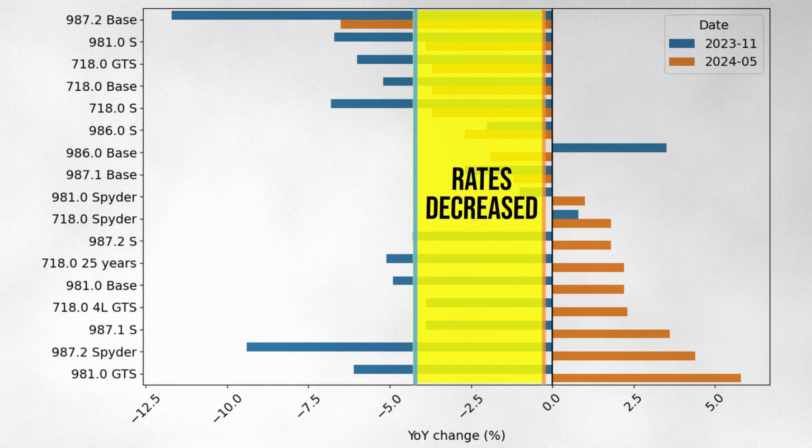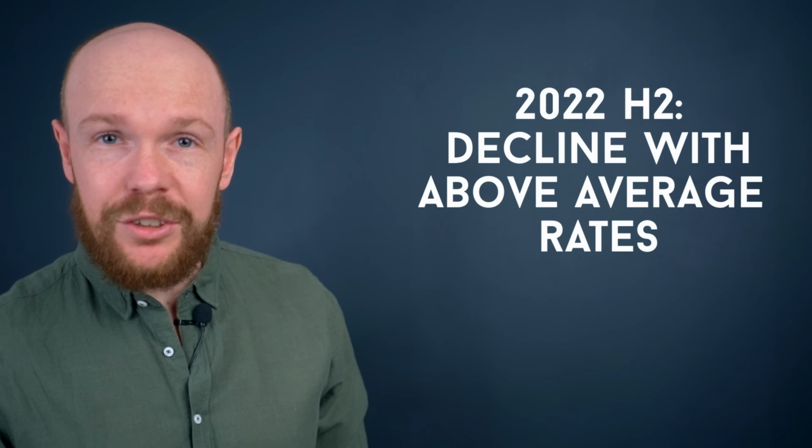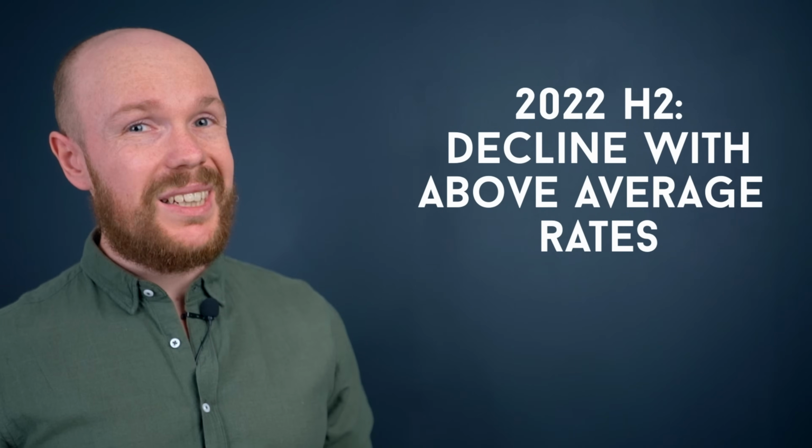Now context is vital to understanding these numbers. Car prices increased during the pandemic, topped mid-2022 and decreased in most segments at above average rates up until 2023. During 2023, most rates returned to normal values, but the Boxster is an exception.